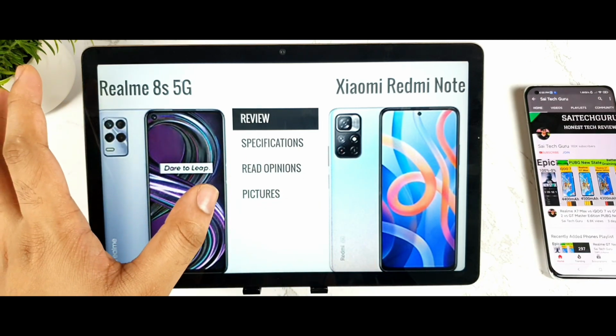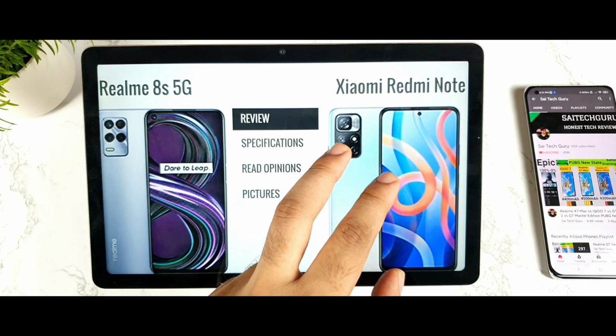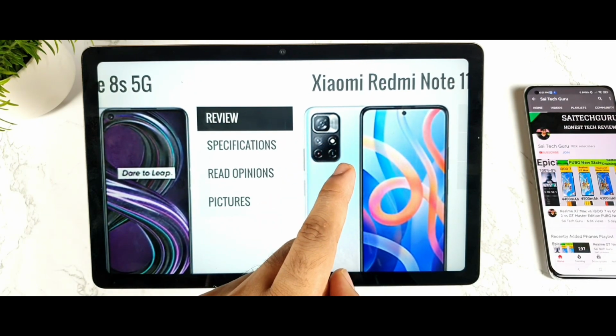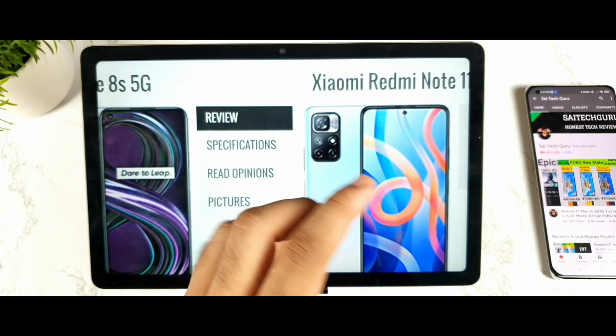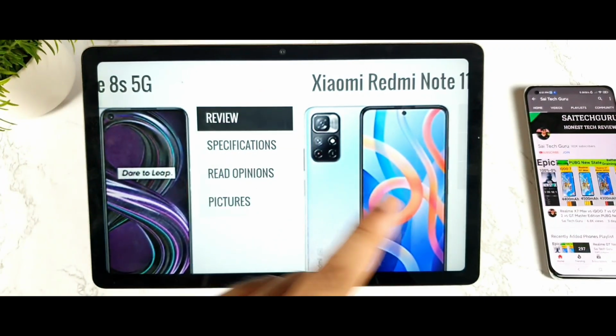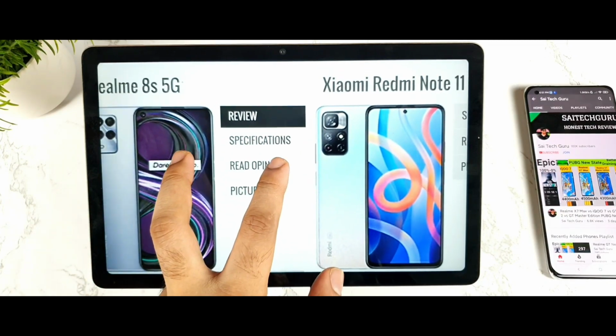But for me, it looks like the price defines whether the Redmi Note 11T is the best or not. If the price of this phone comes anywhere close to maybe 18,000 or 19,000, then definitely there might be other alternative options. But if the price comes in lower than this device, then it makes a lot of sense to buy the Redmi Note 11T.